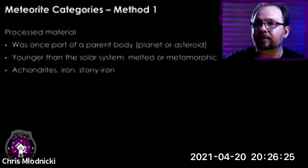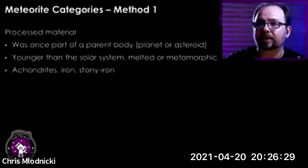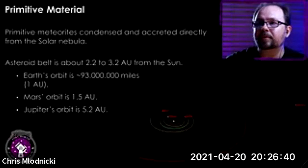The processed material was once part of a planet or an asteroid, some parent body. It's younger than the solar system in terms of age because it's melted or metamorphic, partially melted. And these are the achondrites, the irons, and the stony irons. The primitive material condensed directly out of the solar nebula.